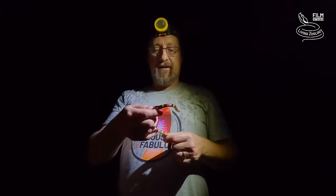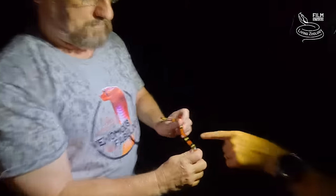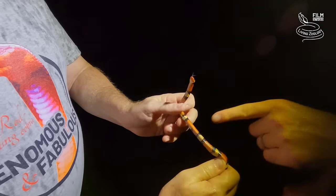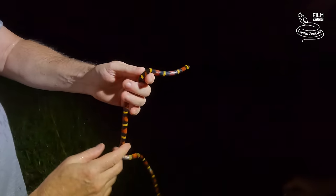So this is a really great find. This is an interesting pattern aberration. Right here, the stripe is not complete. Yeah, isn't that cool? That's so awesome. It makes this snake unique.